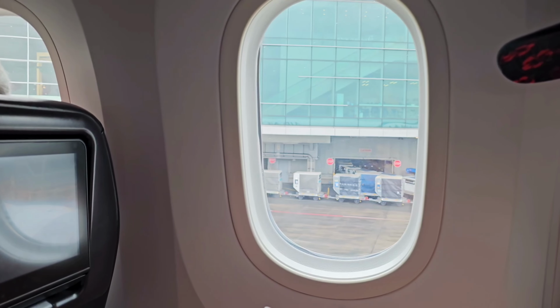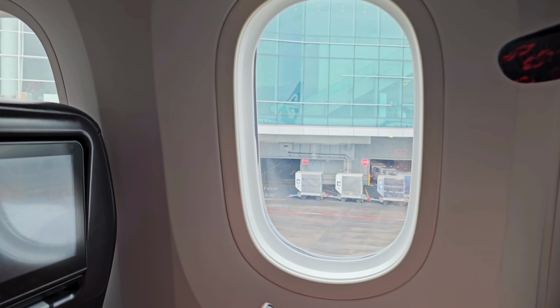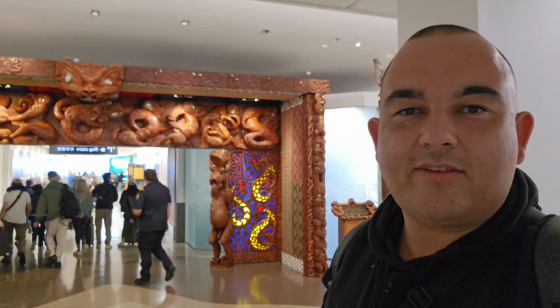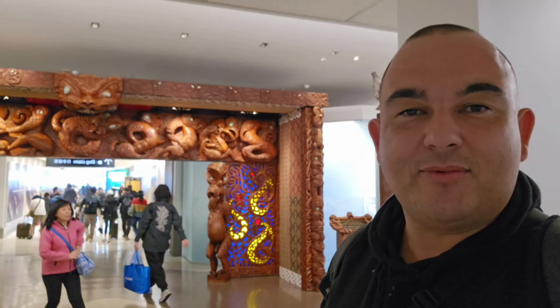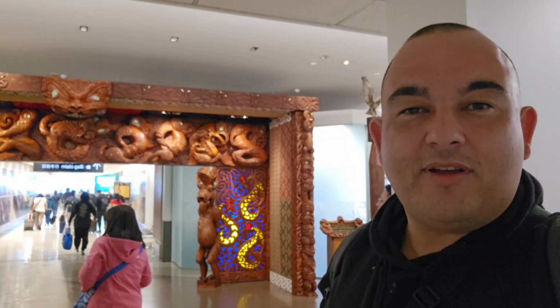Welcome to Auckland. We've arrived at the gate 8 minutes ahead of schedule this morning. A sensational flight on board Air New Zealand this evening. Unexpected move to premium economy, which was nice. Great cabin crew, great food, very comfortable seating. Definitely recommend premium economy for flying long haul.